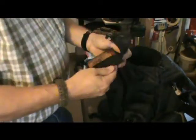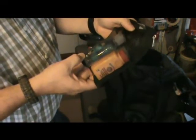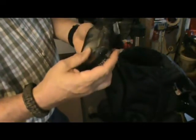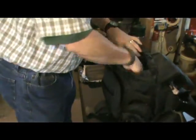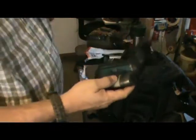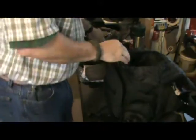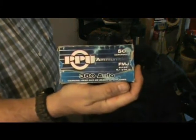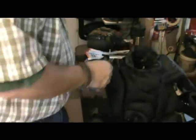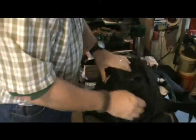Okay, then we get into the toiletries. I got some Gold Bond, I got some Germex hand sanitizer. There's some lotion. Being a diabetic, I have to have some lotion, so there's some lotion. On this one, I've got some underarm deodorant, toothpaste, toothbrush. And last but not least, a whole box of 380 auto ammo. And that's it. All of the pouches have been gone through. That's everything that fits into this bag.